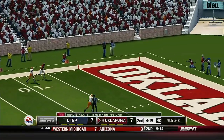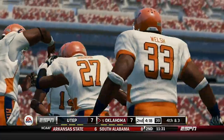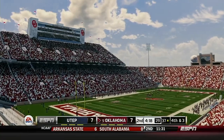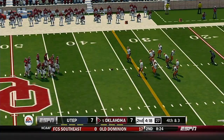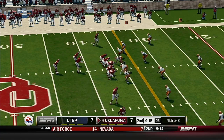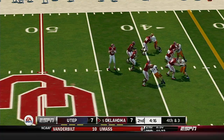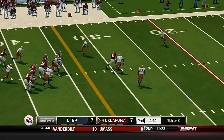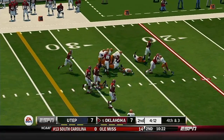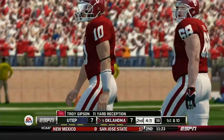Wants to go long and done. Now it's going to be fourth down. Nice defense. That was picture perfect, three and out. Good series for these guys. So they're going to go for it here. Tackle made right around the 26-yard line.